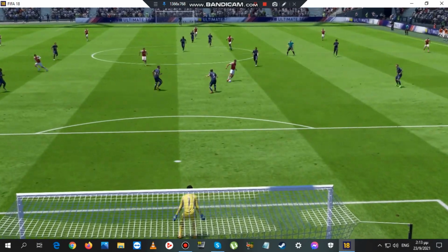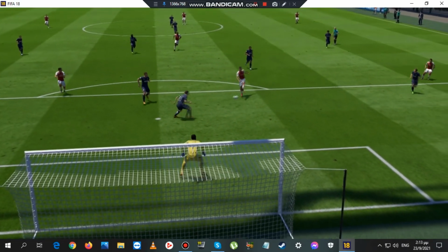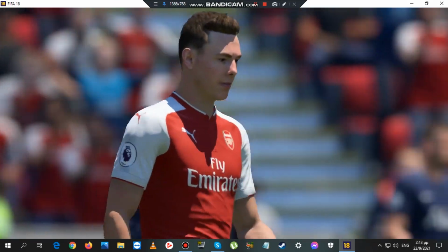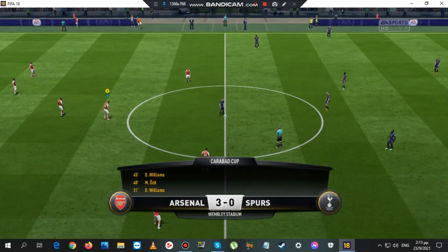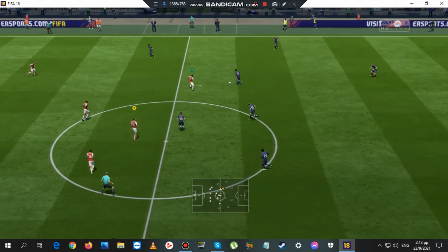He took it with great aplomb. I'm sure getting the first goal gave him the confidence to grab the second chance here. Arsenal really on top form in this first half. Arsenal, number 34, Dembele.